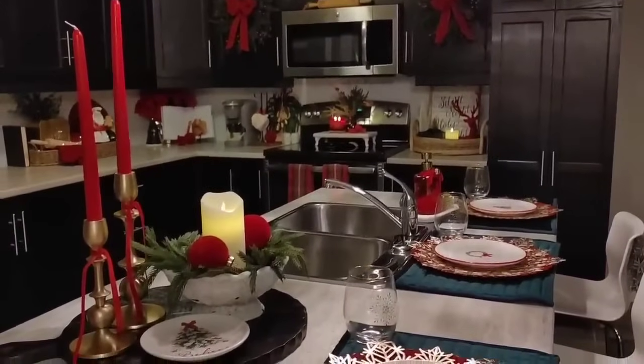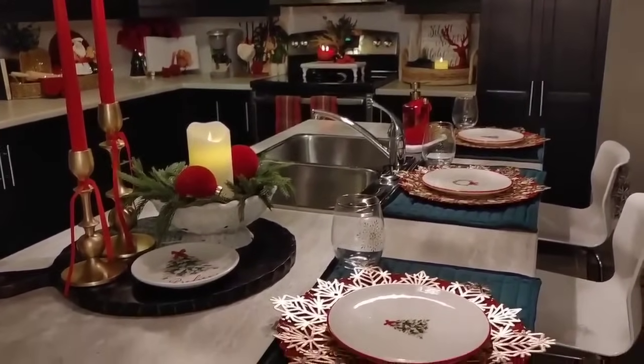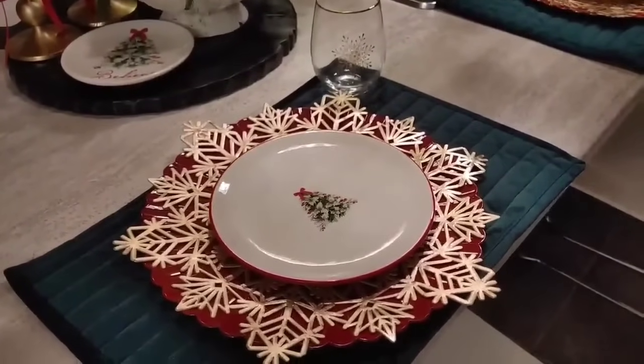I'm going to take you around now and show you how everything looks at night. I think it looks so cozy and pretty with all the lights, and I absolutely love how it all turned out. I truly hope you enjoyed watching.